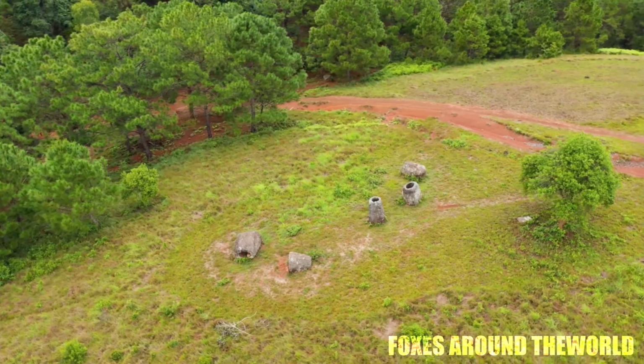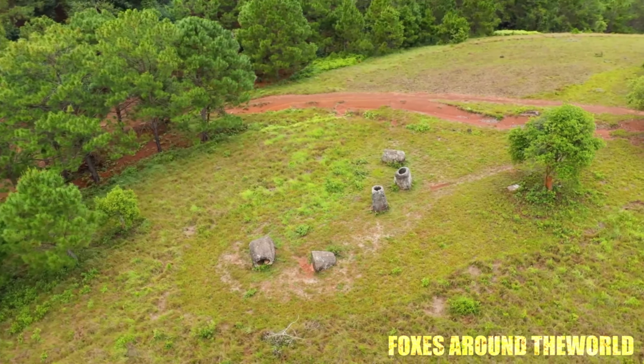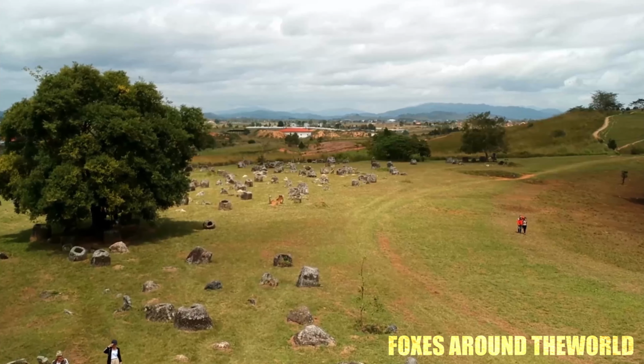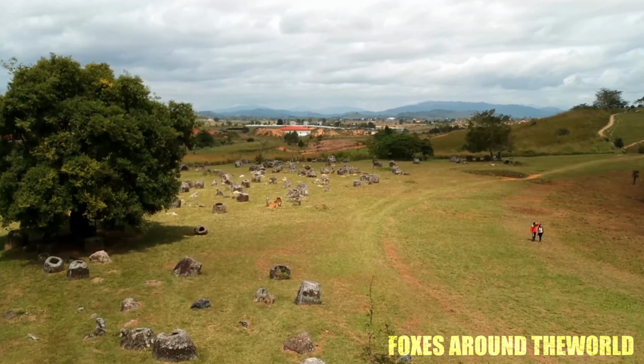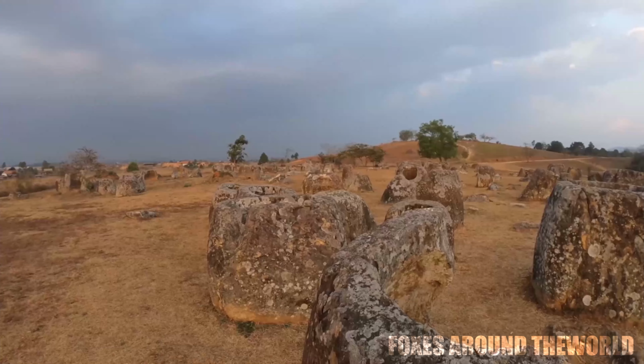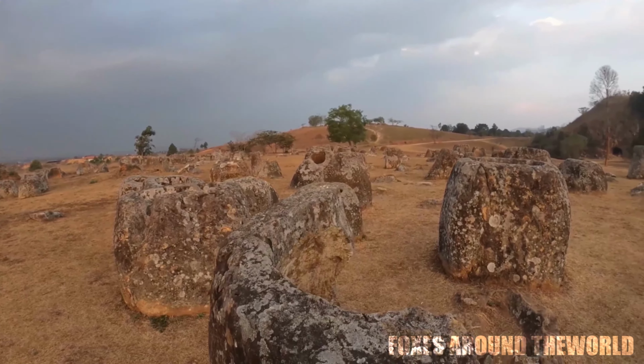The origins of the Plain of Jars remain a mystery, but the stone jars are believed to have been built in an unknown historical period, perhaps dating back to ancient times. The jars range in size from small ones to huge ones about 3 meters high. The Plain of Jars has been divided into groups numbered from 1 to 3. It was inscribed on the World Heritage Site list in 2019.